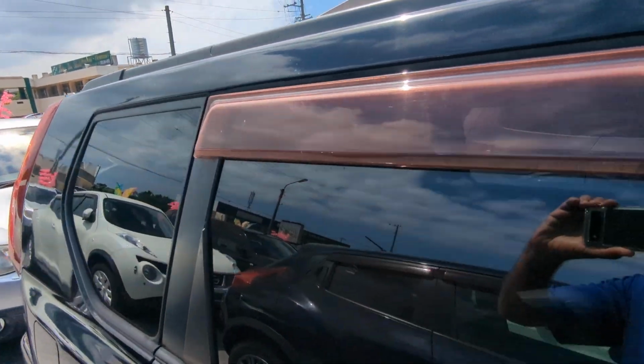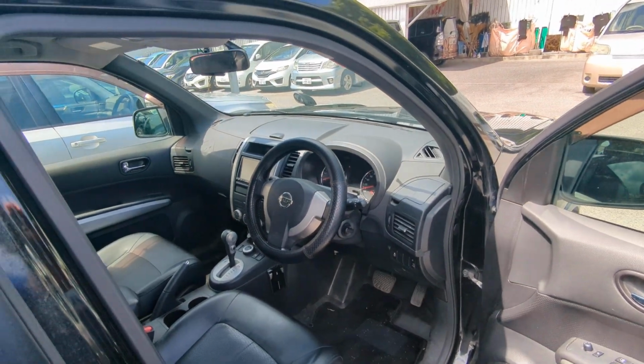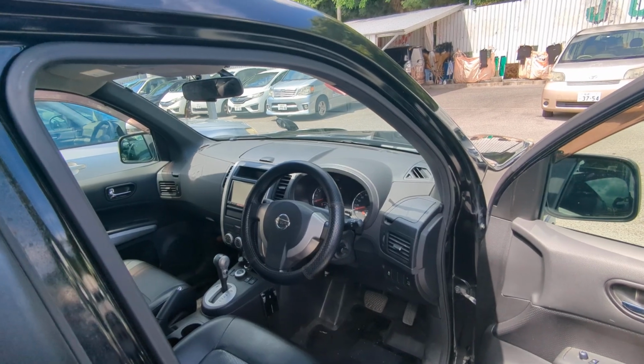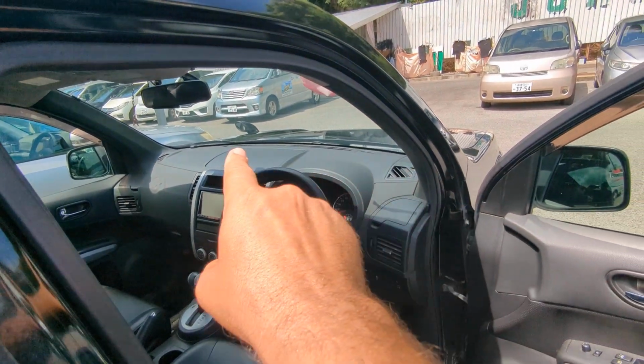Two things I want to show you before we go inside. First one being the rain guards. Rain guards will allow you to roll your windows down a little bit this way. If it rains, it's not going to get wet inside. Another feature and benefit is it's going to give you that cross ventilation, get that extremely hot air out, as I'm feeling right now.